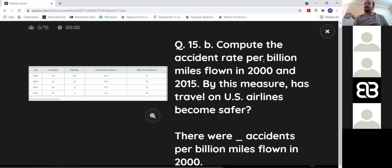Compute the accident rate per billion miles flown. So now we're doing billion miles. So I think we want to do 2015. So 89 fatalities, and we want to do miles flown. So I think we're looking over here. Oh man, it's already in the units we need. These are a little bit easier than those previous ones, I feel. If it's already in billions of miles, we don't really got to do much to convert it. It's already there. Keep it there.